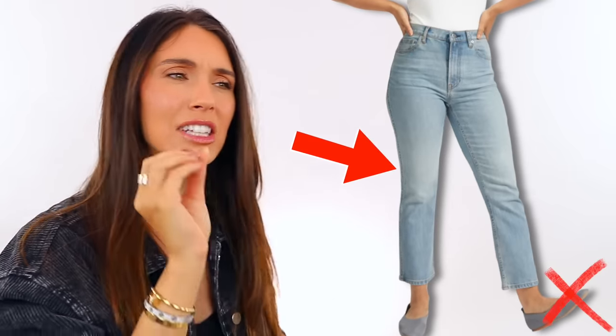It's just the cheaper route to take. This next one, I feel like I've never heard anyone even mention or ever talk about. Am I the only one that has ever noticed this? But it is light wash jeans with a yellow cast. Like, it's so subtle though.